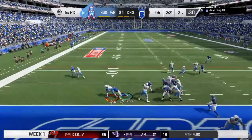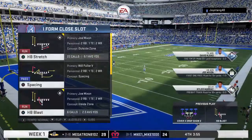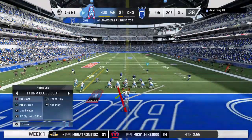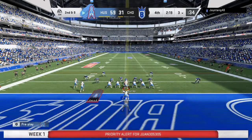They'll start here with a give to Mixon. And he'll get this only up to about the 3-yard line. And this defense here going to burn their second timeout. But you can also factor in another timeout that they'll get when the clock stops at the 2-minute warning.